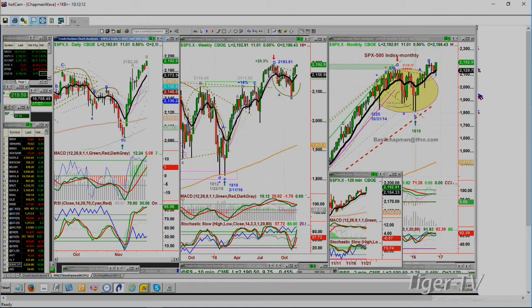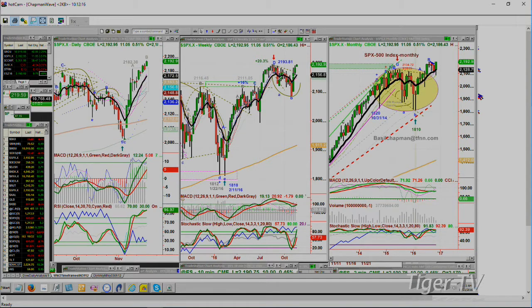I don't care about that. It's the monthly. I've been talking about this for a while. And one of the reasons why we are long in the Dow is that I'm expecting that the S&P and all the others are going to catch up. But in the meantime, we're almost there at leg C in the monthly chart of the S&P.